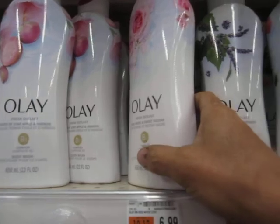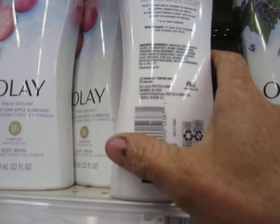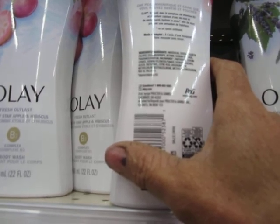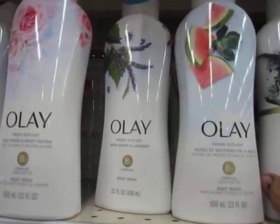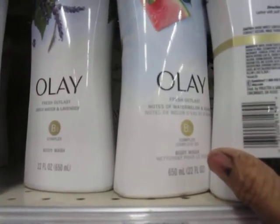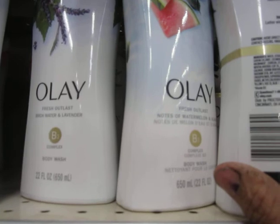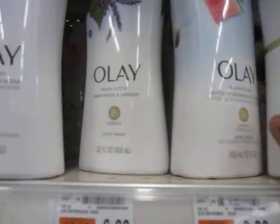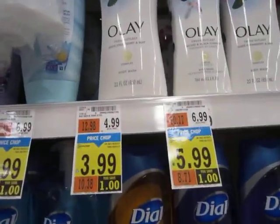This is Olay, who used not to put any palm oil. Guess what? There is no palm oil in the Olay body wash. I do not fucking believe it. I'm not sure I want to be rubbing all this on my skin. I do not believe it. No palm oil on the first body wash that I see.